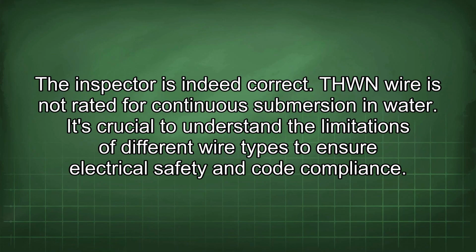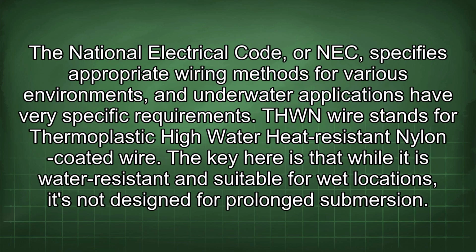The inspector is indeed correct. THWN wire is not rated for continuous submersion in water. It's crucial to understand the limitations of different wire types to ensure electrical safety and code compliance. The National Electrical Code, or NEC, specifies appropriate wiring methods for various environments, and underwater applications have very specific requirements.